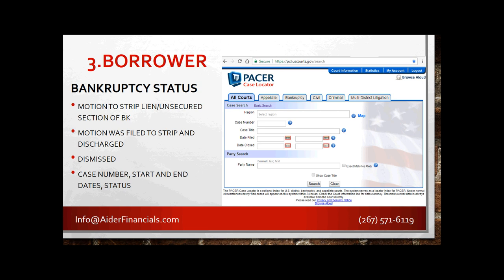So it has all of the cases, the bankruptcy cases, and sometimes the civil cases that have ever been filed in the United States. So if you look at the party search area where it says party name, if you put in the last and the first name of the borrower in here, I usually don't do exact matches only because sometimes the borrower may go by a short form, say, Jim, when his other name may be something different. So it's good to not have exact matches, so you have more variability there.